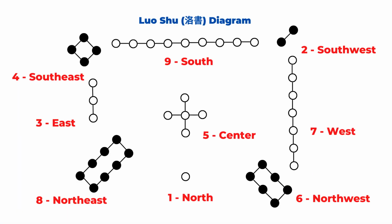Another method is to use directions. Since we talk about Feng Shui a lot, you probably know the Chinese map with the north on the bottom and the south on the top, the east on the left side and the west on the right side. So you can divide it into 8 directions. Depending on the movement of a certain direction, you can use that direction and the corresponding number as the gua number.